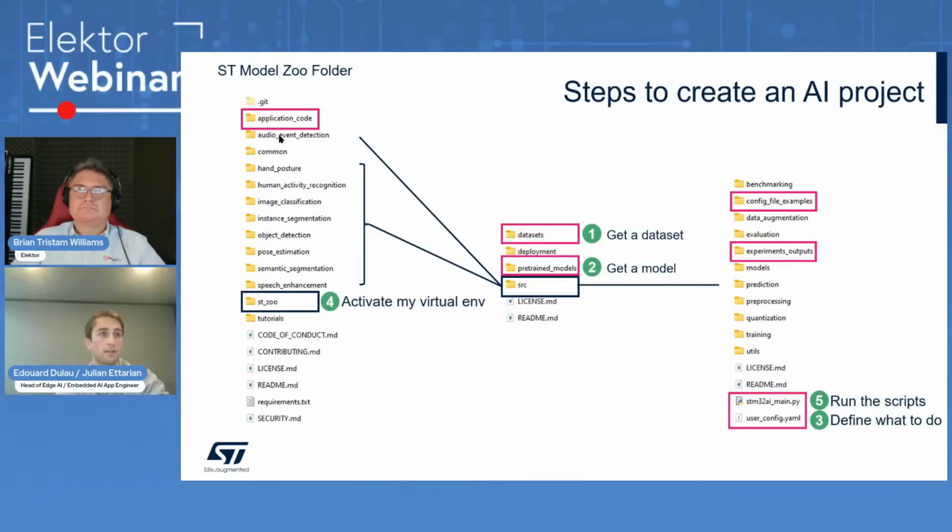If I sum up, to create an image classification project, you will need to first get the dataset, then get a model, then you define what you want to do by editing the config YAML, and then you activate the virtual environment to be able to run the script.